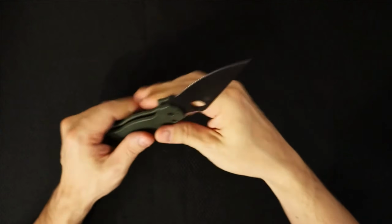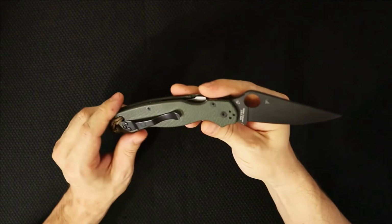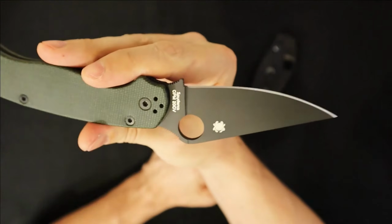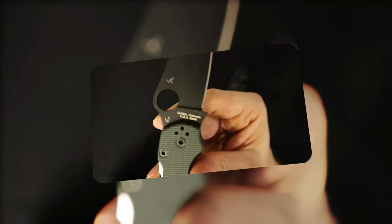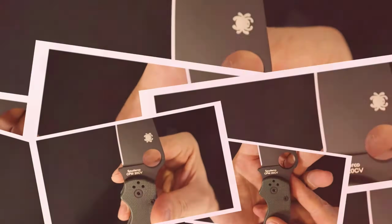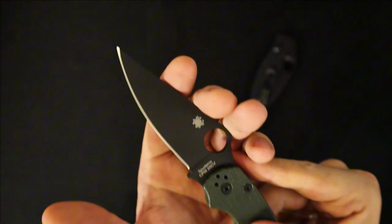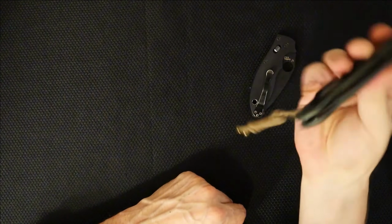Its novelty isn't a gimmick. It's a series of ergonomic and mechanical solutions so well executed they feel inevitable. First, the signature Spidey hole. This large, circular opening isn't just branding. It's the most versatile, intuitive, and glove-friendly opening mechanism ever devised. Your thumb finds it by instinct from any grip, allowing for lightning-fast, positive deployment.